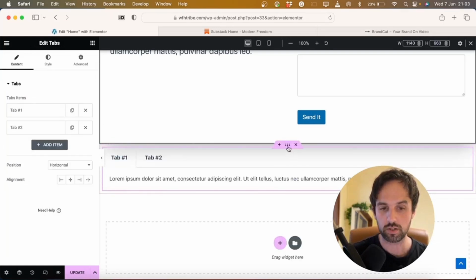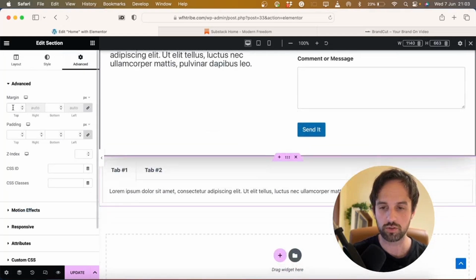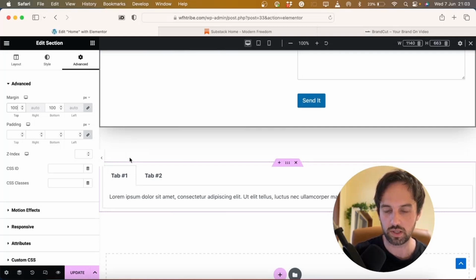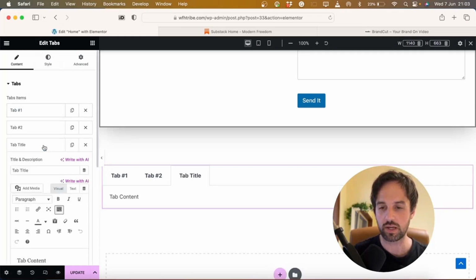Now, one thing I'm going to do here is I'm going to click on this section. I'm going to put a bit of space in between these two. As we always should, I'm going to put a margin of 100 on the top and 100 on the bottom just to move it down here and make it look a little bit cleaner. And now we can see we got these 2 tabs here that we can switch back and forth from. Now, once we're in here by either clicking the pencil icon or clicking on any of the tabs, we can see we have this area here which we can make our edits. So all we need to do to add more items is just click add item.